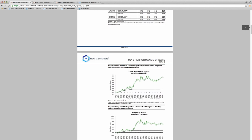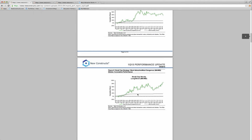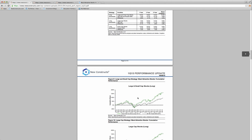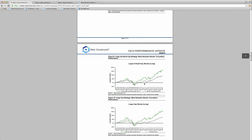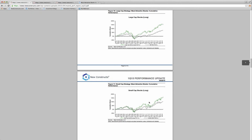So you can see here for the large and small cap stocks, this is a long short that has outperformed. The large cap long short has outperformed. Small caps outperformed, but the most attractive stocks only have outperformed as well. We're seeing a nice, sort of extension recently in our lead over the S&P 500 and Russell 2000. This is large and small cap most attractive stocks. Here's the large cap only, and here's the performance of the small cap only.